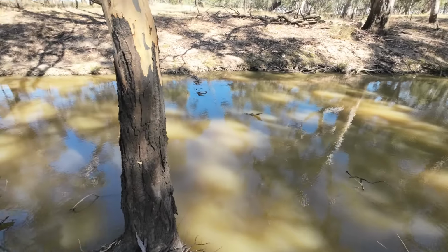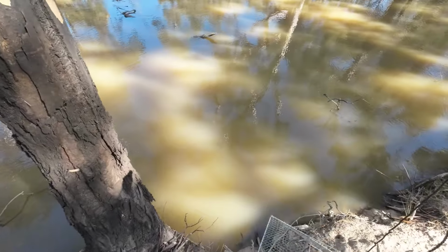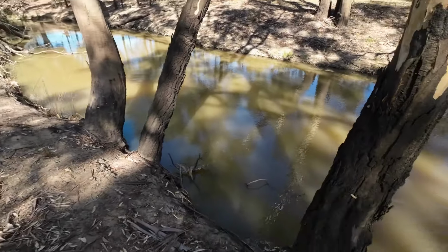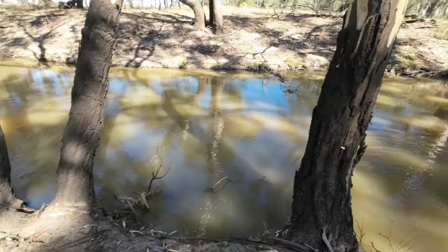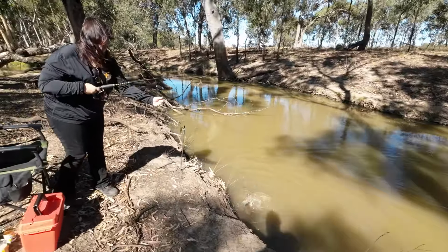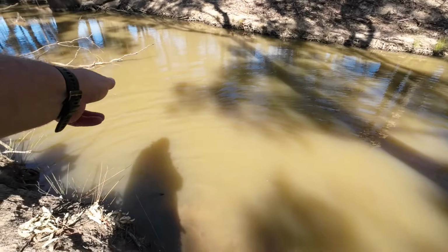Now I don't want to put my nets too close to where Holly's fishing up there, so I'm just going to put one here. You've already caught one. I've only got 1 out of my 4 nets in and Holly's already on the board. Should I just lift it out? Yeah, just lift it. You're right.